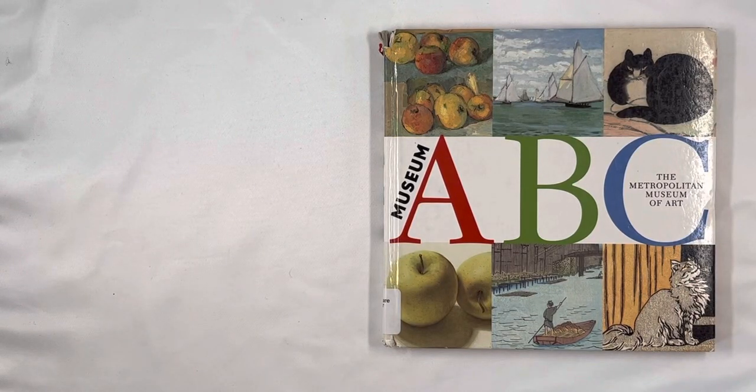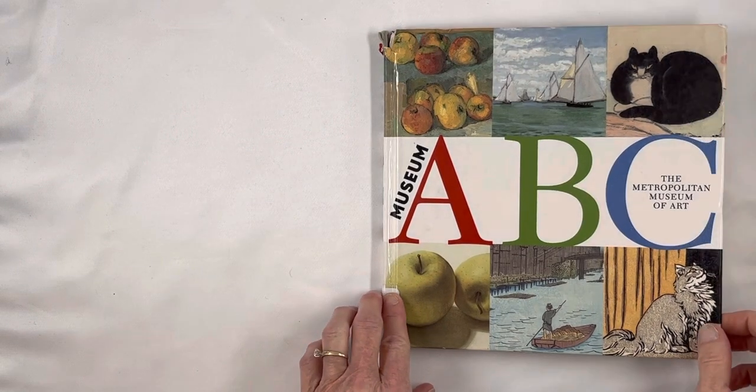Museum ABC, the Metropolitan Museum of Art.